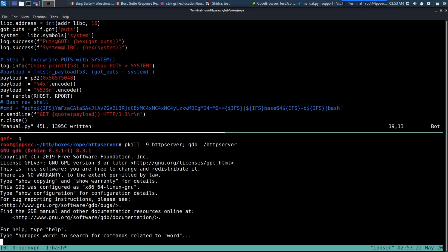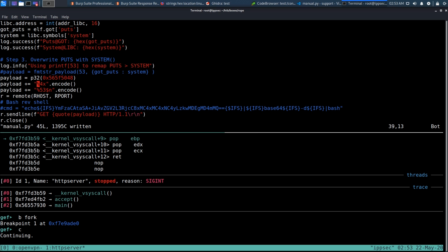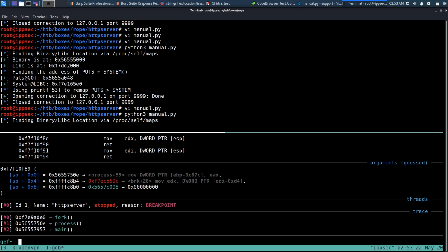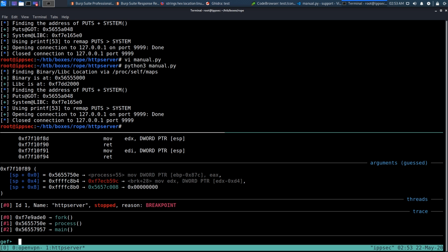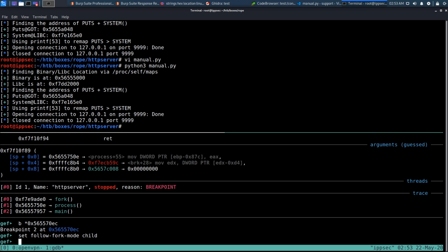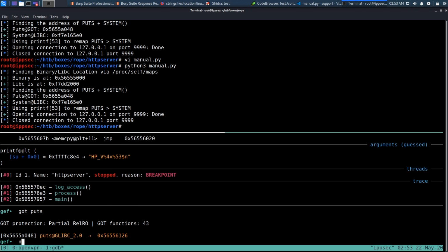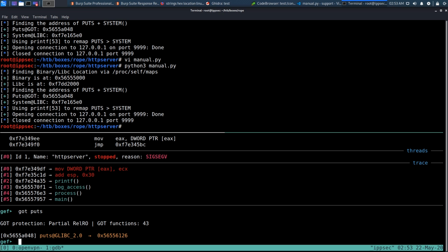Quit. Run the same thing again. We can just do control R fork, b f c, run, continue the first time, and now we can do b space star. All these addresses should be the same because we're loading this up in GDB with ASLR disabled. So continue, got puts, next, got puts. Still didn't do what I expected it to.